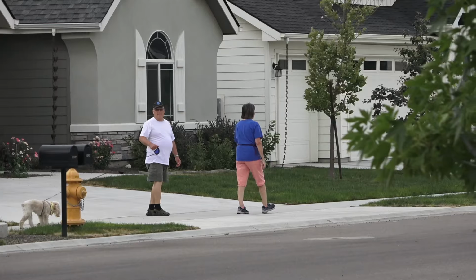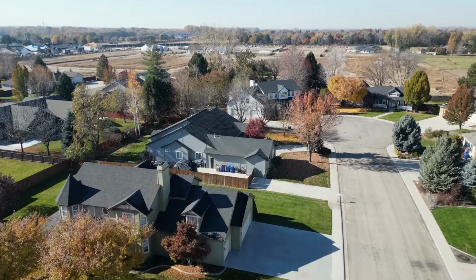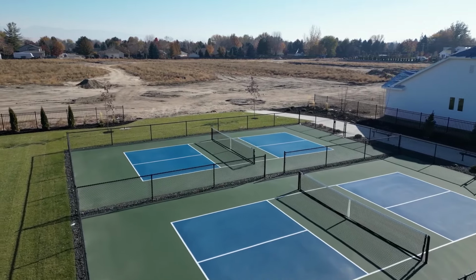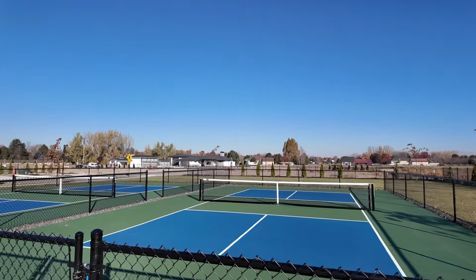You're going to see people walking their dogs multiple times a day. Guess what? This community is putting a dog park in and pickleball. And I think pickleball is going to bring everyone together. You can play pickleball throughout all ages of your life.